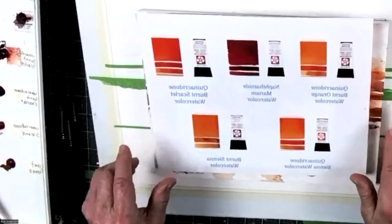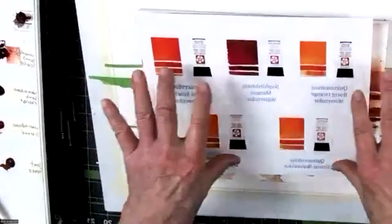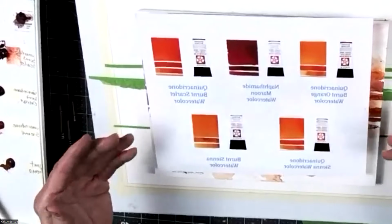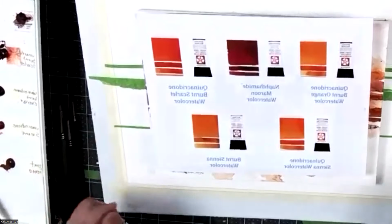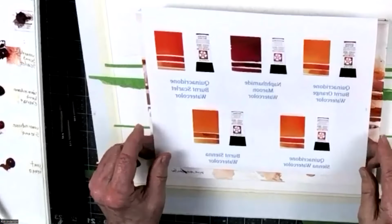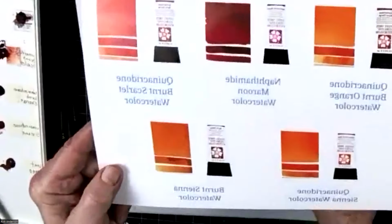Okay. This is such a wonderful opportunity because these colors that I chose, the quinacridone burnt orange, the naphthalene maroon, the quinacridone burnt scarlet, quinacridone sienna, and burnt sienna, I mean, the colors are just fabulous.